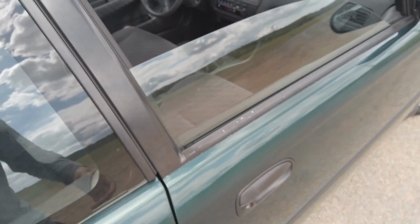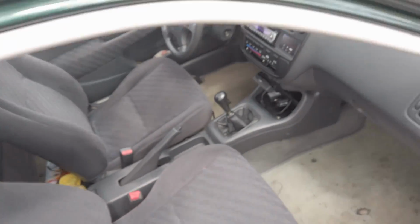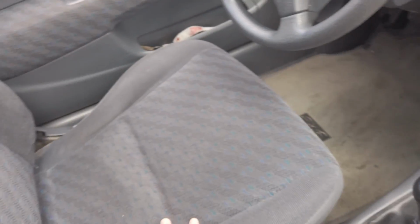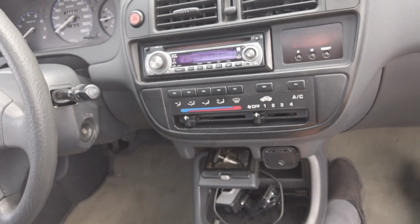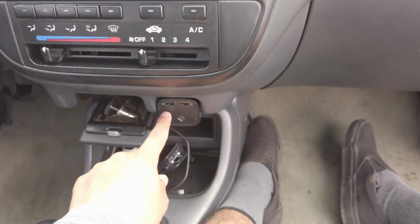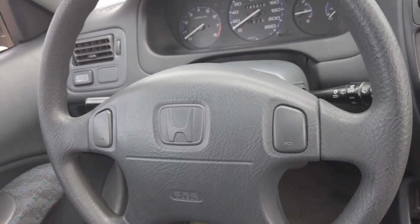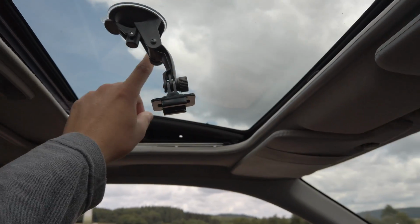I'll show you guys the interior real quick. Look at that. The interior is good, I might go to the junkyard and just pull some mats for this. Pretty cheap, I guarantee you. The seats are pretty good. Everything's nice. Got this little stereo thing, but I have the Bluetooth connector thing, so super cheap. Look at that. We do got a sunroof, which is badass.